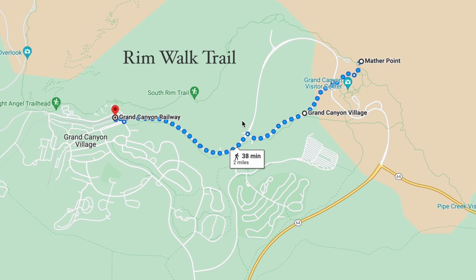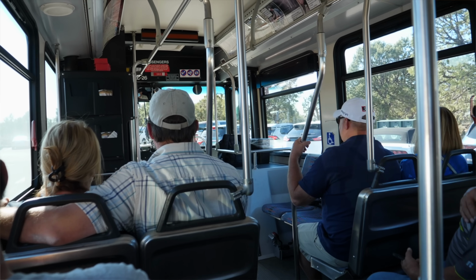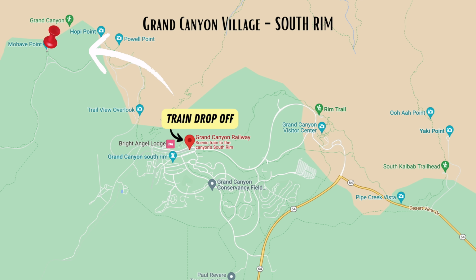Second thing, when you get to the national park, because you have 3 hours, it's very limited on what you can do. And after we talked to a park ranger, we had 2 recommendations. We could either do the Rim Walk Trail, which is 2 miles there, 2 miles back. That took us a good 2 hours. Or you can get on the shuttle and go to Mojave Point, which is about 5 stops from where the train drops you off.